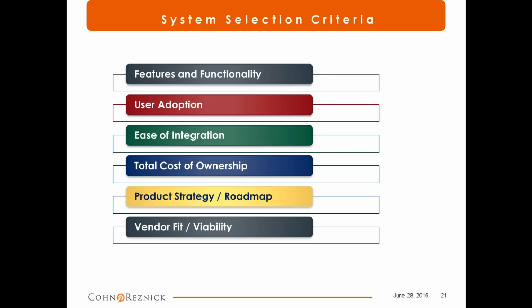The vendor's product strategy and roadmap, as we said, is very important. Is this a system that has continued to be developed and supported by the vendor? And the vendor fit and the vendor's viability. Does the vendor fit with your culture, and is the vendor long-term viable? There's a big difference between a small software vendor that's 40 people and a larger vendor, such as an Oracle or an SAP, that you're pretty sure will be around for the long haul.